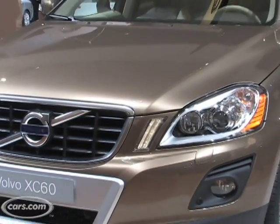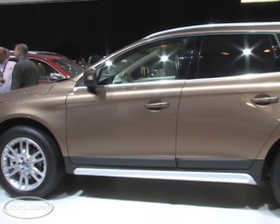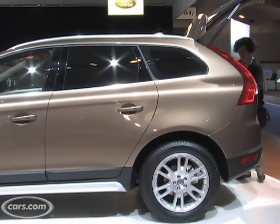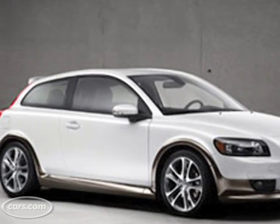Volvo's newest SUV, the XC60, is an attempt for Volvo to get away from sort of the boxy history that it's had before. Last year when I spoke to the president of Volvo, she said, "We still have people who think of us as a boxy automaker, but we haven't been for nearly 10 years." Well, the XC60, along with the C30, really helps them explode that myth.